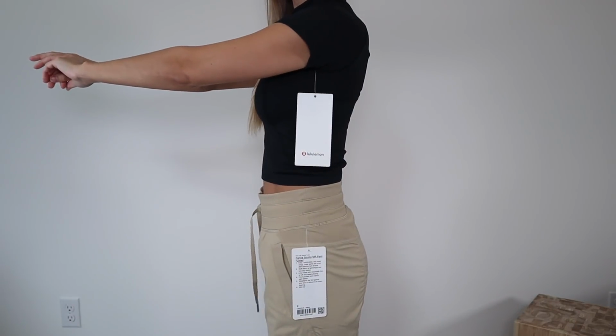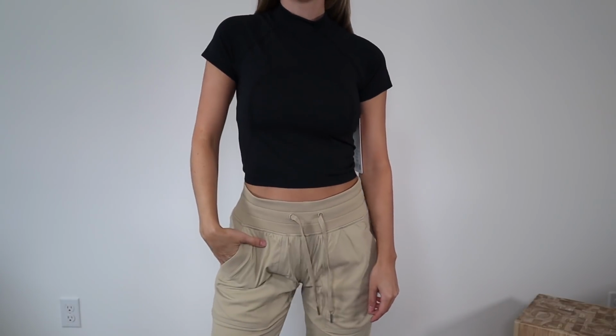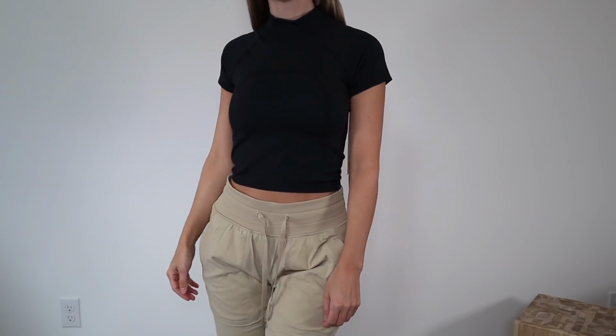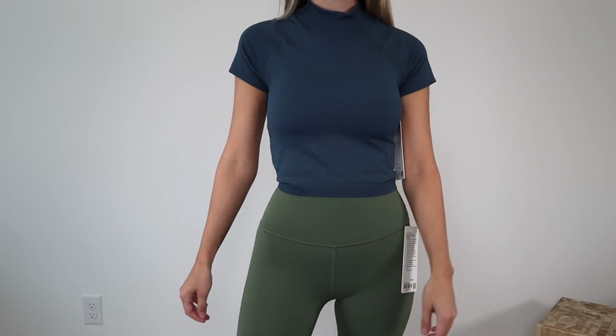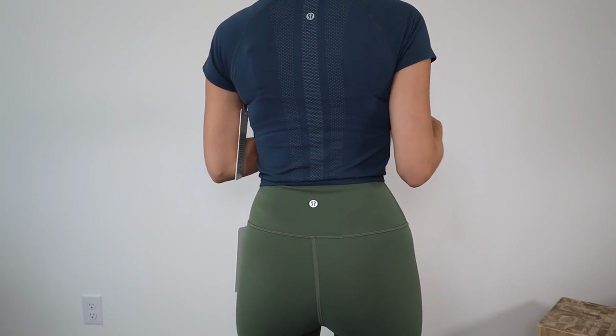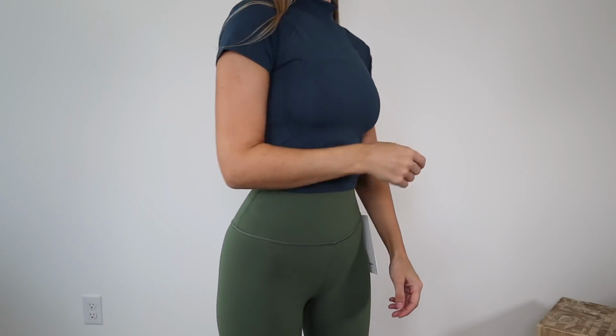I just love Swiftly tees because they are just made for working out. They have an anti-stink fabric to it that's perfect for running and training. I love these for hikes. It also has a mesh construction for breathability, but why I wanted this one in particular is because it has like the little mock neck detail. It is cropped, so it's saving me a trip to get altered. So hands down, I love this top.